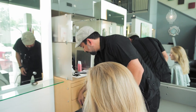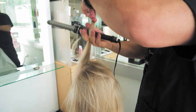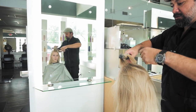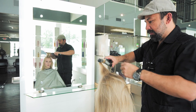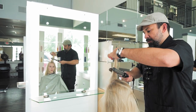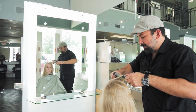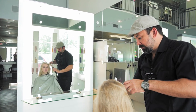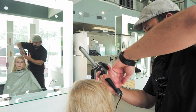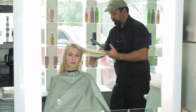All right, so I'm gonna put a quick curling iron. This is an easy tip to do at home. Look at this. It just kind of accentuates things. So grab it. Do you use a curling iron at home? Yeah, I do. Awesome. See, release that. You can kind of just do a few here and there, and it makes a world of difference.